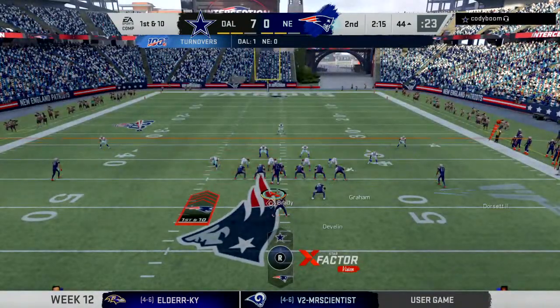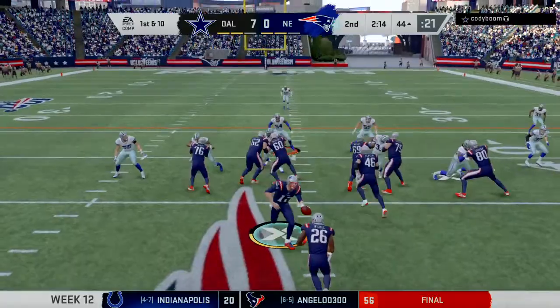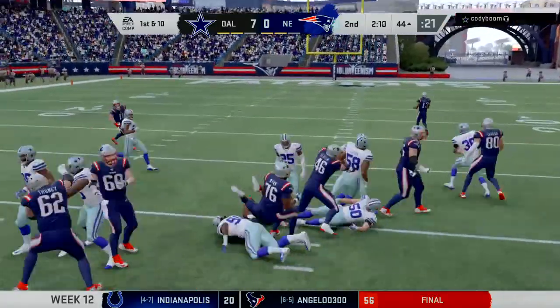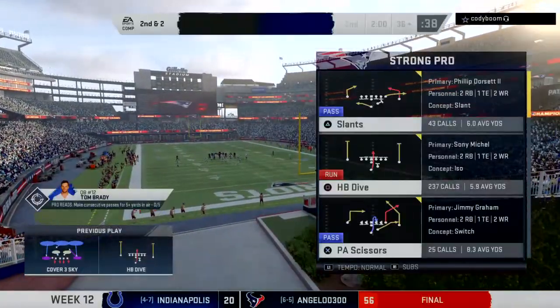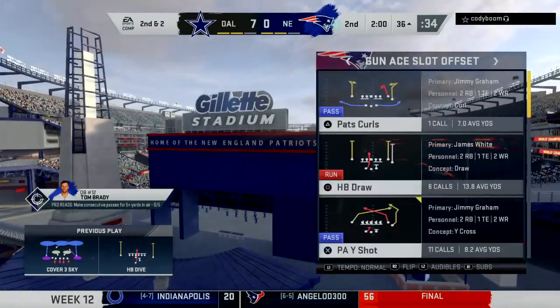Now a first down carry. It's Michelle. And to the 36-yard line, taken down there after getting 8 yards. 2 minutes on the clock, second quarter, 7-0 ball game.